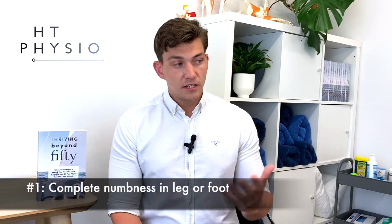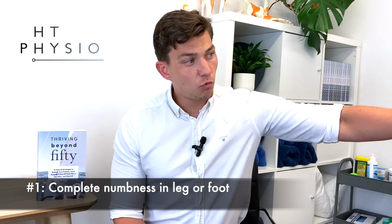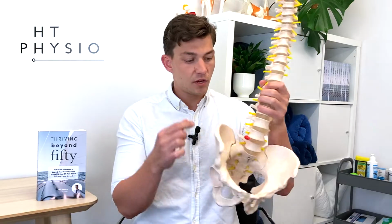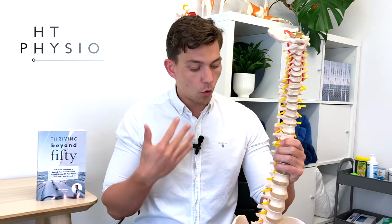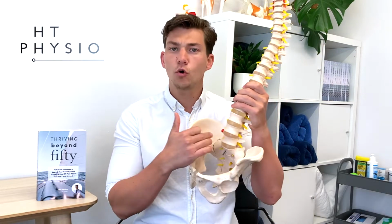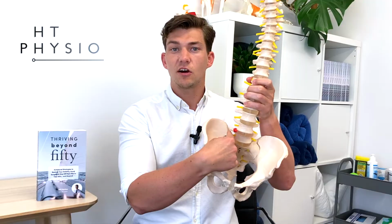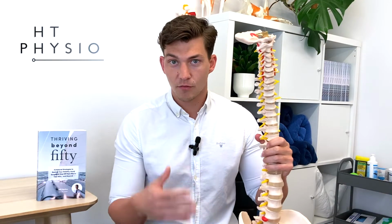So the first sign that we look for, the first severe sign with sciatica, is complete numbness somewhere in the leg or the foot. Now, when you've got sciatica, basically what's happening is one of the nerves in the spine or in the hip is being pressed on either by a joint or a muscle or a disc or something else. And to cause the pain, you actually don't need much pressure on the nerve. It can just be a slight touching of the nerve. That's enough to set the pain off.